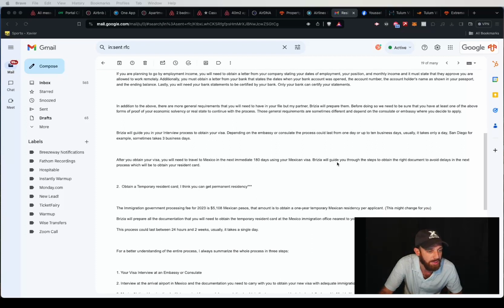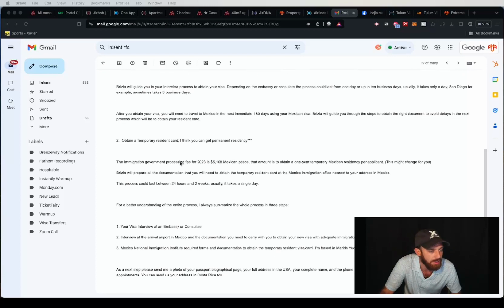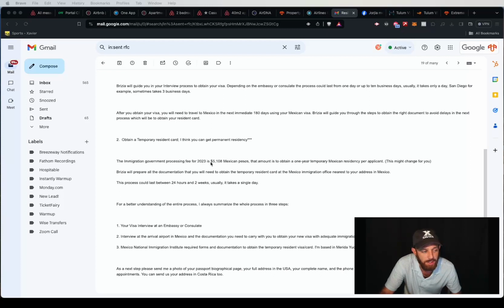She will guide you through the steps to obtain the right document to avoid delays in the next process, which will be to obtain that residency card, the one that I just showed you. Obtaining a temporary residence card, you can get, I can help you get your permanent residency. It's a whole different process. But basically the immigration government processing fee for 2023 is 5,108 Mexican pesos. I don't know the 2024 numbers just yet, but it's somewhere around that, right?